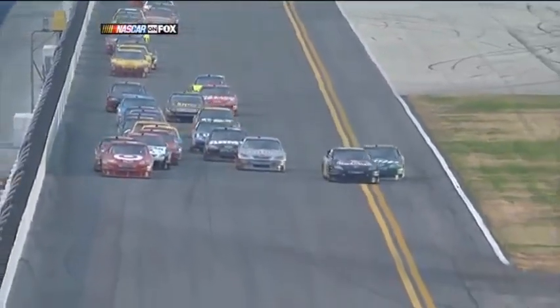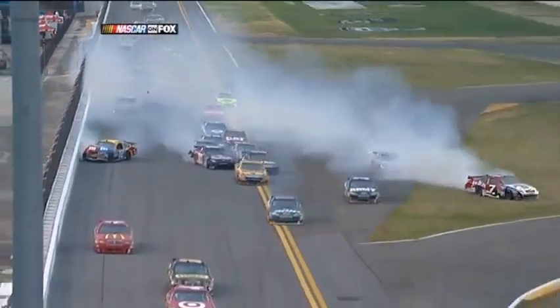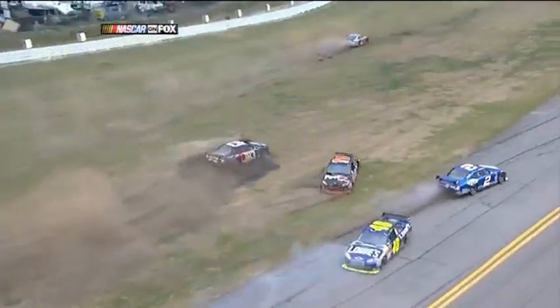Vickers puts the block on him, and then Junior just turns right back into the racetrack, right in the left rear of Brian Vickers. Saw a similar situation like that yesterday in the Nationwide race.